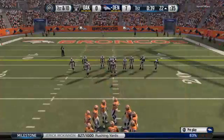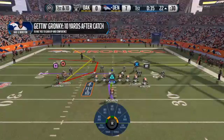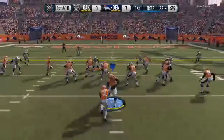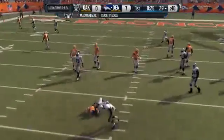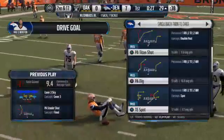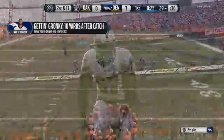Heading to the line at the 22. First down at the 22. And they get the sack. This might not be nice to say, but every once in a while it's kind of fun to watch the quarterback get sacked like that. Good job by the defensive end.